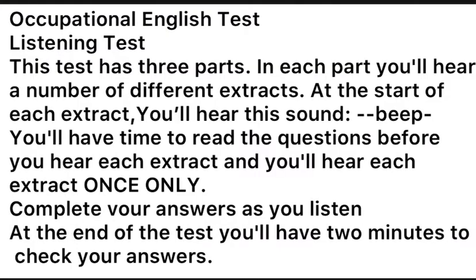Occupational English Test. Listening Test. This test has three parts. In each part, you'll hear a number of different extracts.